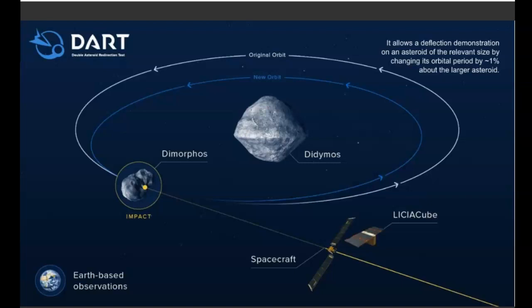We might not notice it right away, just like if you damaged your watch and it started running a little bit fast, you might not notice it the next day, but maybe 3 weeks later, you're going to notice that it's not keeping accurate time anymore. And that's how we're going to measure how effectively we delivered momentum to the asteroid.